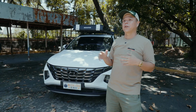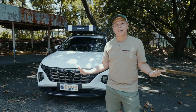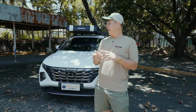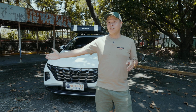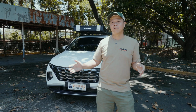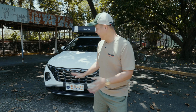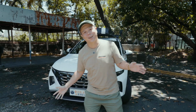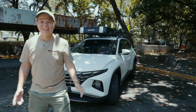Because, you know, as a mall crawler, if you're turning into a dark mall parking and you don't see a gutter or a banqueta, that light will show you the banqueta. Now, why did I need that? Probably hit the gutter. Hyundai, I did not hit the gutter on this car. Okay, so just to be clear, so we don't have to say sorry again for our video, nothing happened to the vehicle.